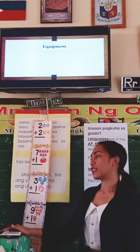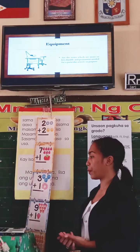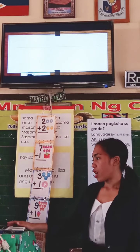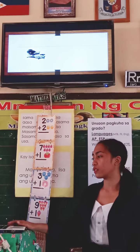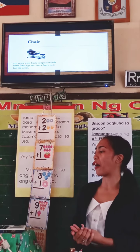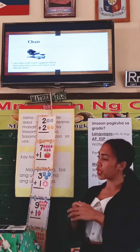Then the next one is equipment. Equipment are the items which are more or less durable and permanent, needed for a particular activity or purpose. In short, equipment are the expensive ones. An example of equipment is a chair. A chair is a seat with back support which has four legs, and some have arm rests. It is used usually in pedicure.